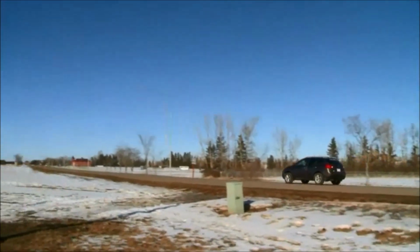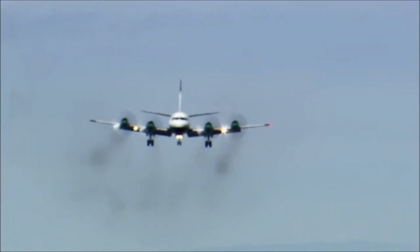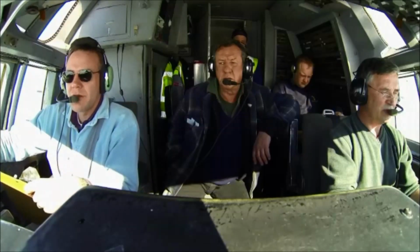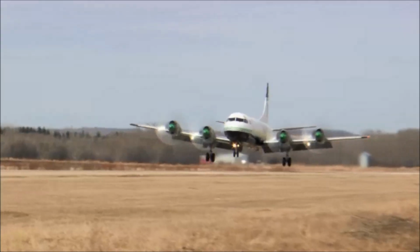The next morning, Mikey arrives in Alberta for a reunion. Radio, radio, hello. Locking Electra, positioning visually for runway 16. Joe's beaten his deadline with only a few hours to spare.